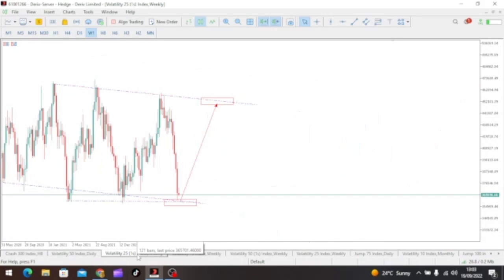Next is the V25-1S. The same thing. As you can see from the weekly analysis, we have been on an aggressive squeeze of the market for several weeks, and now we are finally testing the bottom of this channel. Price is still moving on this channel.